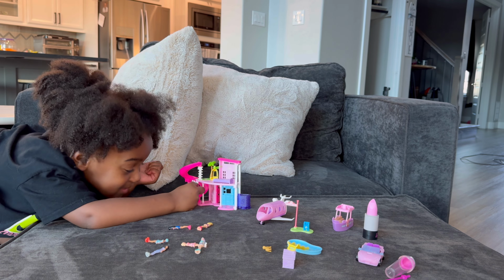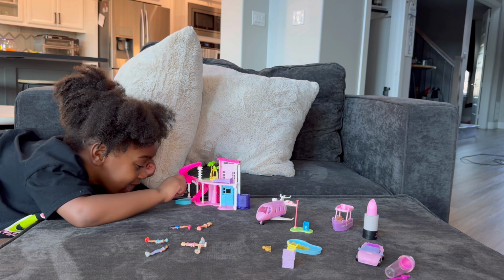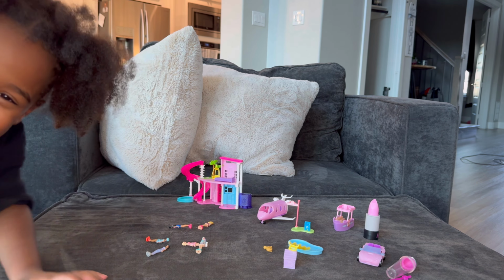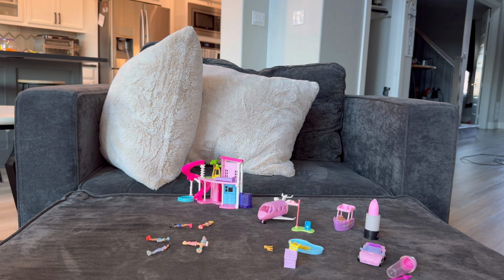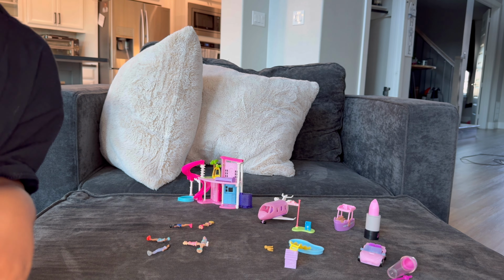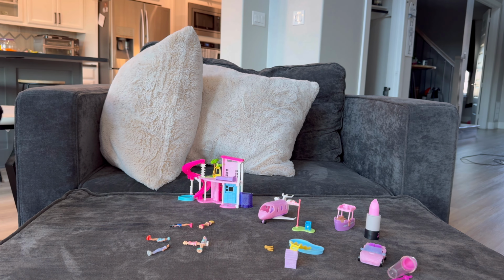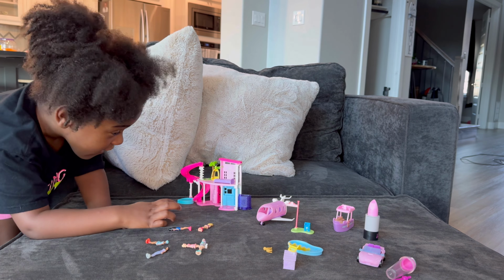And then her bathing suit didn't get wet. But you can't even tell. Yeah, it did get wet. But her bathing suit didn't get wet. Yay. Now, the elevator.